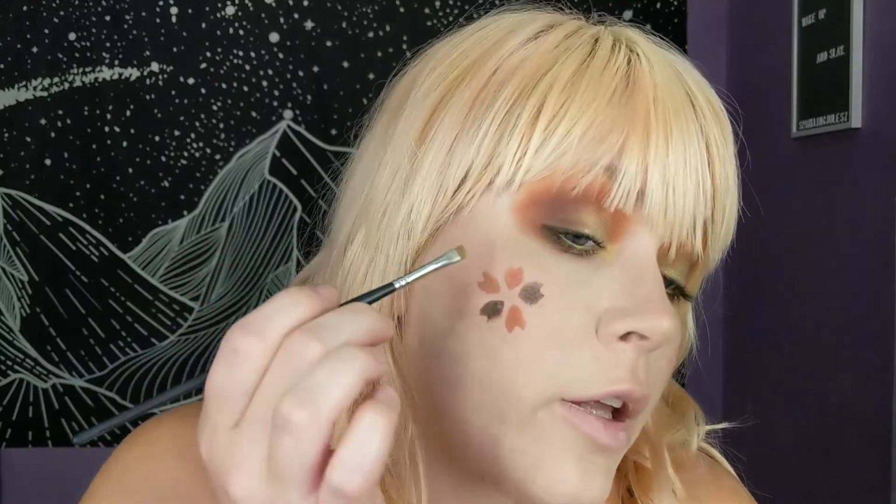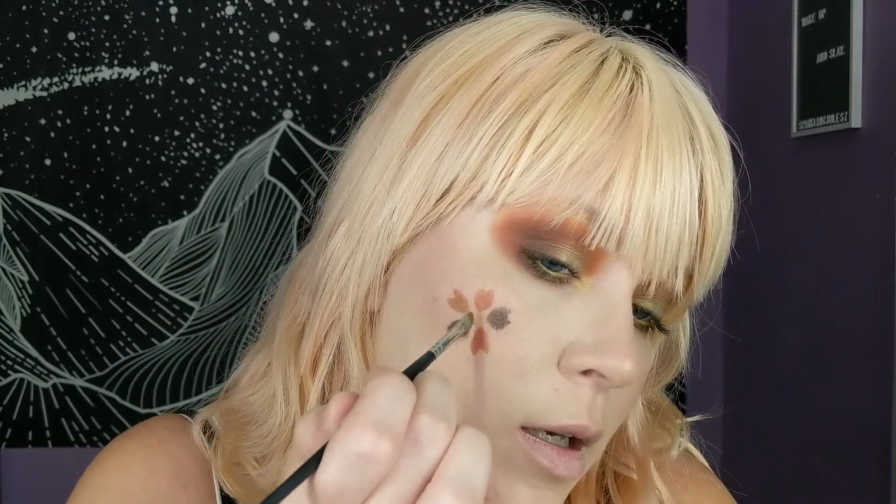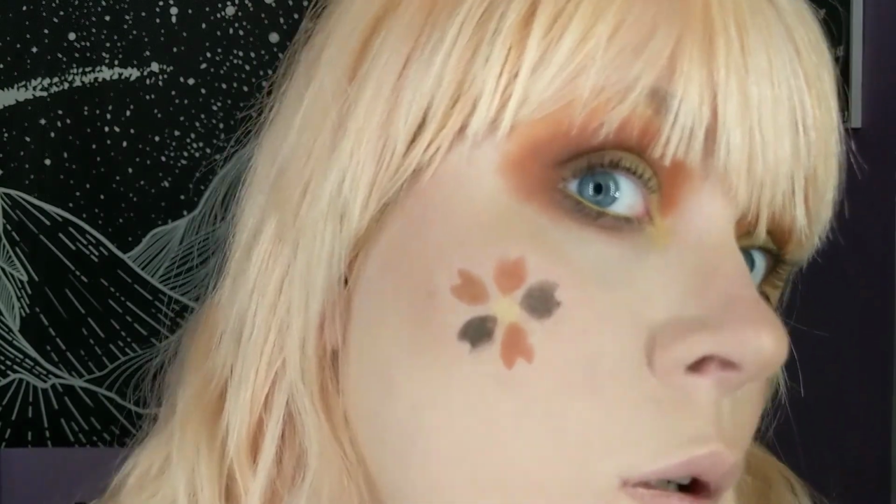But I'm just going to take the gold shade I used for my inner quarter and just pop that in the middle of this decal. See? There's the flower. And there's the rest of my face. So let me put on some lip gloss. And here's the look. So there's my eyes. The decal. And I really love that blush. That's so pretty. I'm hoping it's showing up on the camera.